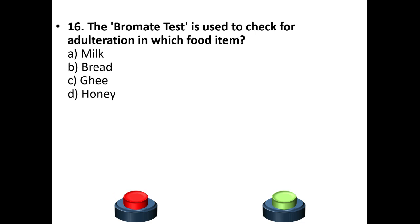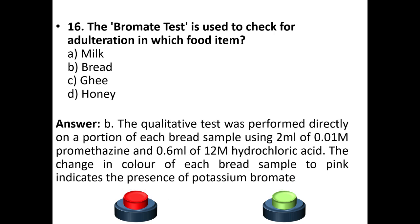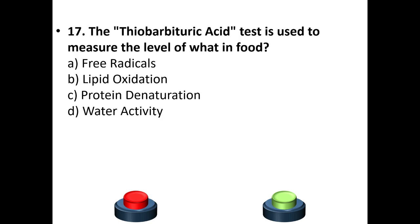Question number 16. The bromate test is used to check for adulteration in which of the food items? A. Milk, B. Bread, C. Ghee, D. Honey. Your answer is option B, bread. The qualitative test was performed directly on a portion of each bread sample using 2 ml of 0.01 molar promethazine and 0.6 ml of 12 molar hydrochloric acid. The change in color of each bread sample to pink indicates the presence of potassium bromate.